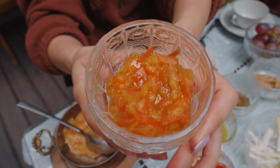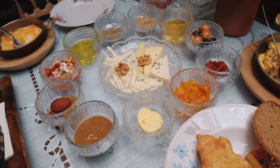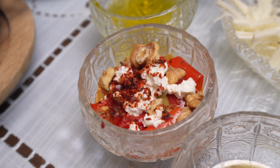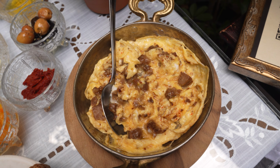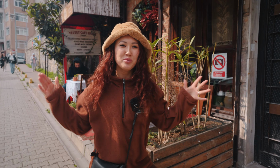Wow, interesting jam. It's sweet, tastes like vegetable at the same time. I think it goes along all together with this platter with all these varieties of dippings. Turkish breakfast, 100 out of 100. I've had breakfast before, but I've never had one like this. Turkish breakfasts are so good, full of variety of different flavors. I just absolutely loved it. Right now, we're heading out to explore some of Istanbul and find a place to have lunch.